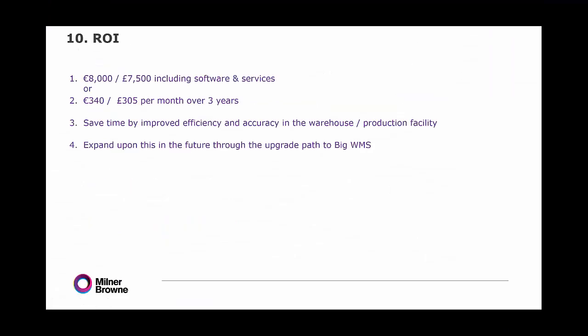Okay. So now really getting into the costs. What is the cost to go and implement this solution? We have two different prices, one for Euro, one for GBP. For Euro, the price is €8,000, and for GBP it's £7,500.